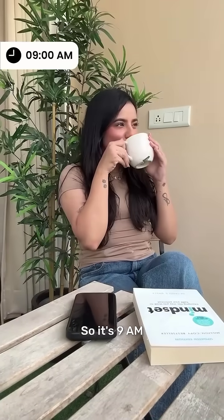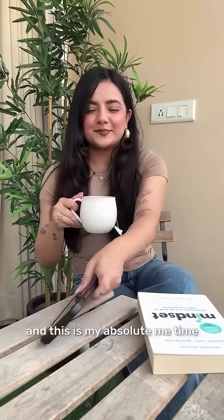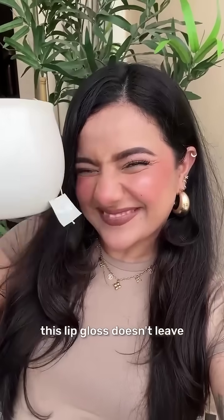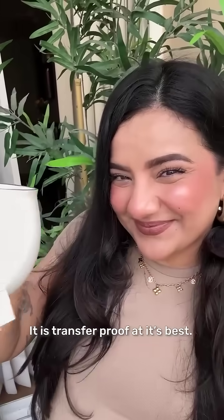So it's 9 AM and let's start our day with a cup of green tea, and this is my absolute me time. And you know what? This lip gloss doesn't leave stains on your cup or your coffee. It is transfer proof at its best.